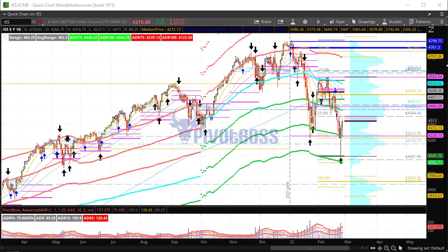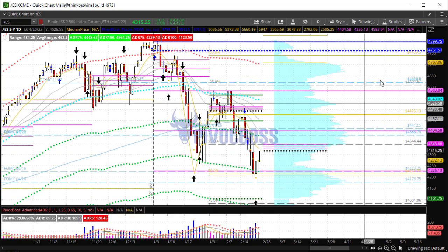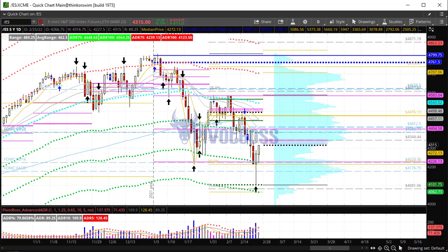Happy Friday, everyone. Here's a look at the ES and the daily time frame here. We've seen a significant rejection in the previous session, and we're seeing a nice check mark follow through today. So any pullback here after a major rejection is an opportunity for bulls to defend and extend this move to the upside. Again, in the previous session, we had a tremendous drop and held at these lows.